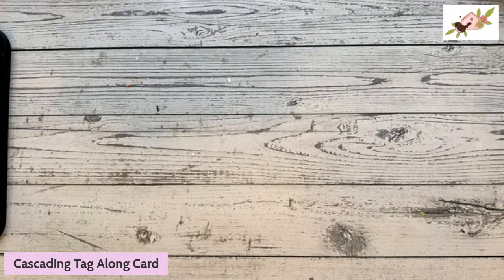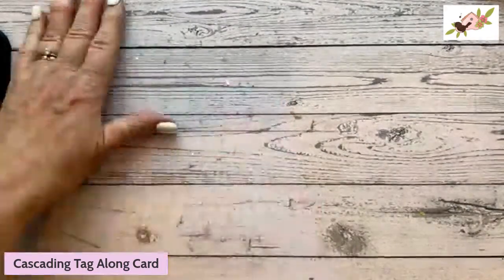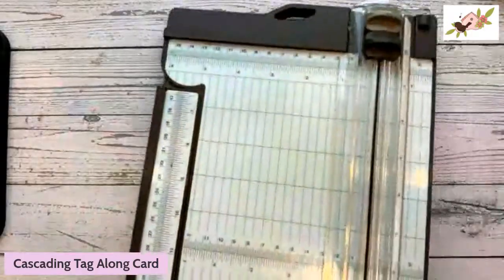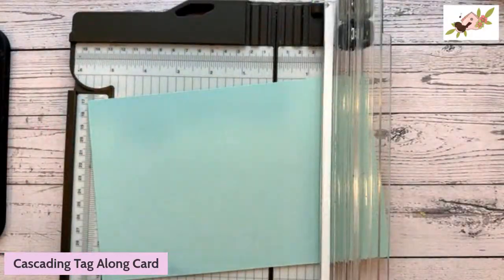I had a piece and I don't know where it went. Okay, so we're going to start with a piece of 8.5 by 5.5 cardstock. This is Pool Party, one of my favorite colors. We're going to score this in 2 places on the long side.